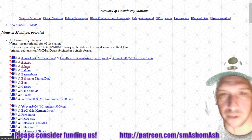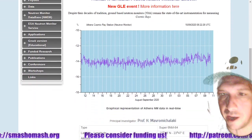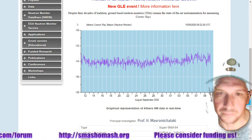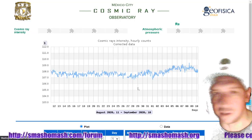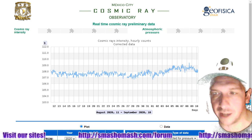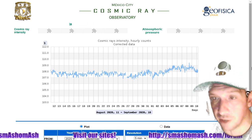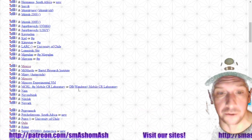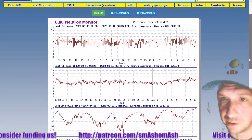Next, we'll look at Athens, Greece, going much farther south to a latitude similar to where I am, actually. And there you can see Athens fairly flat on the past 30 days. A slight upward trend at Athens. And Mexico City's next. You can see this similar ramp up over the past week that we saw at Apatity and Barentsburg at Mexico City. So going even farther south. Slight uptick over the past 30 days at the Mexico City neutron monitor. And lastly, we'll look at Oulu, Finland, and Dome C, Antarctica. There's Oulu.